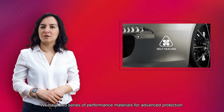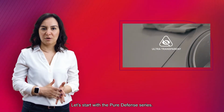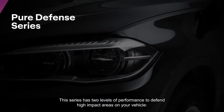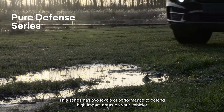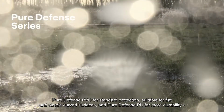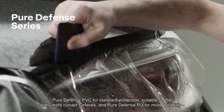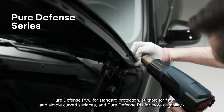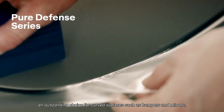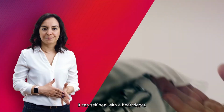We have two series of performance materials for advanced protection. Let's start with the Pure Defense series. This series has two levels of performance to defend high-impact areas on your vehicle. Pure Defense PVC for standard protection, suitable for flat and simple curved surfaces, and Pure Defense PU for more durability and an outstanding choice for curved surfaces such as bumpers and mirrors. It can self-heal with a heat trigger.